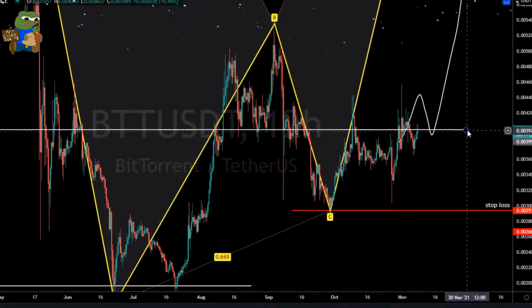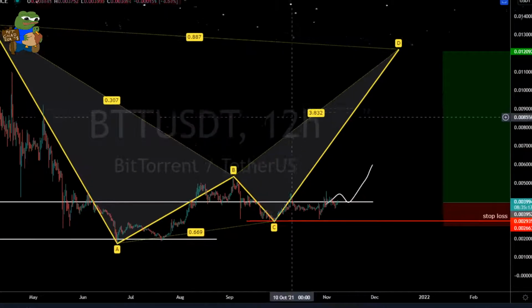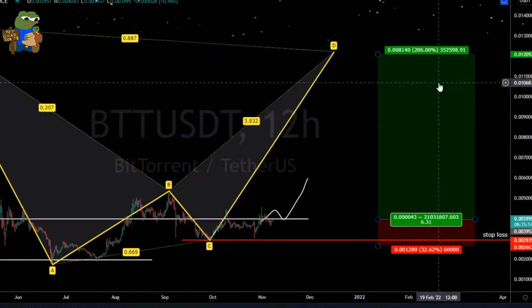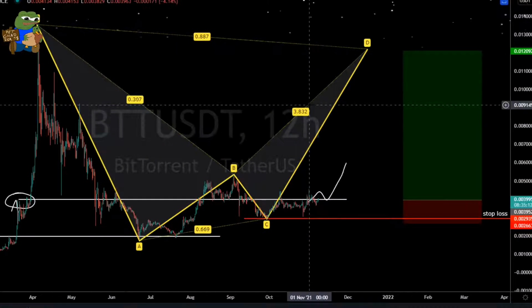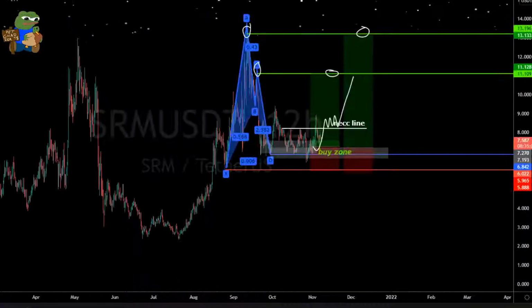BTT, get above basically about 4,000 sats, and you'll be cooking. Okay, that's critical area, huge target. Okay, get above 44,000 sats, and then you'll be on to something.